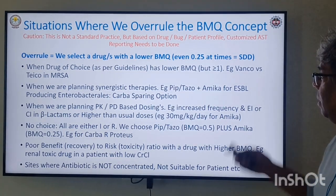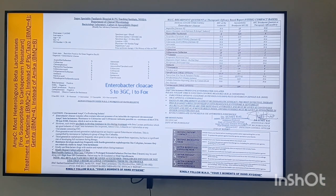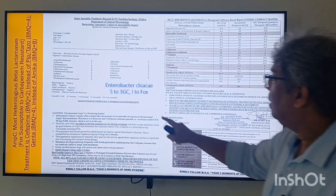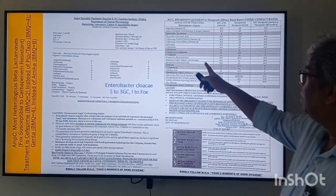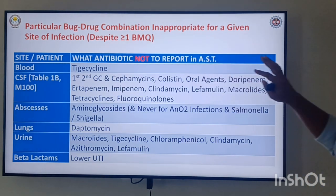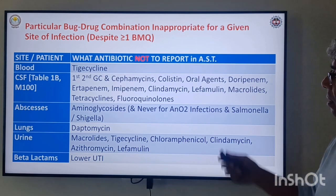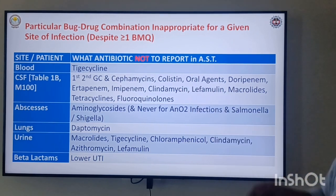This is another report of an AmpC beta-lactamase in Enterobacter cloacae. Again, it is susceptible to third generation cephalosporins, but we have reported only piperacillin tazobactam. We have told them to go for a tazo and gentamicin combination. So there are certain particular drug bug combinations which are inappropriate for a given site of infection despite the breakpoint to MIC quotient being higher than 1, like I said for tigecycline.